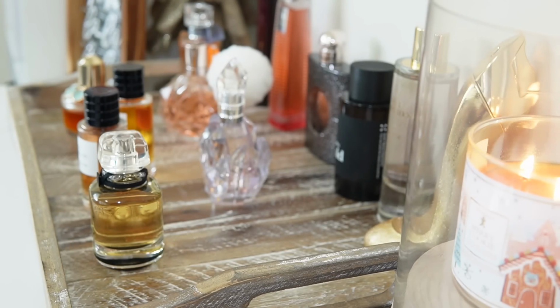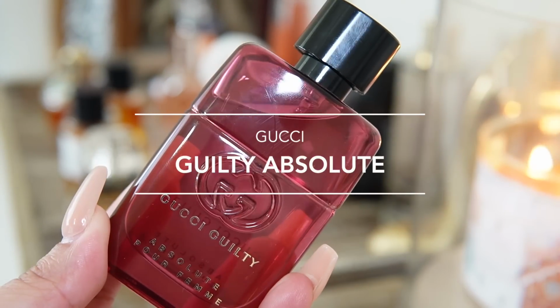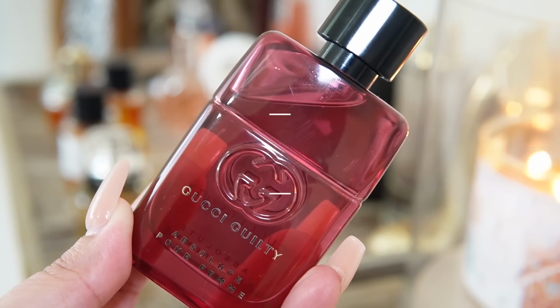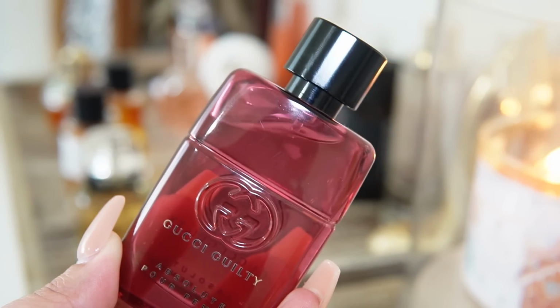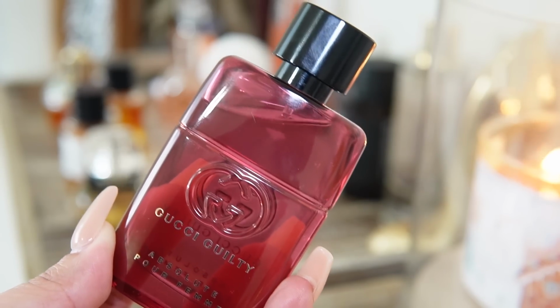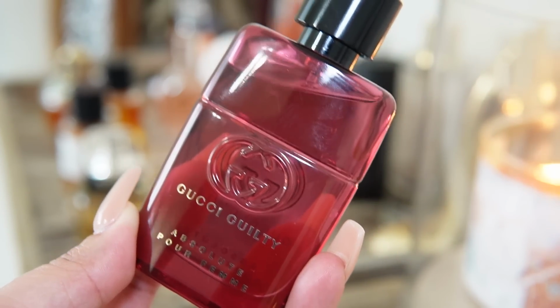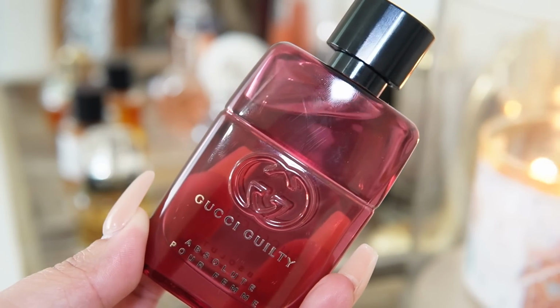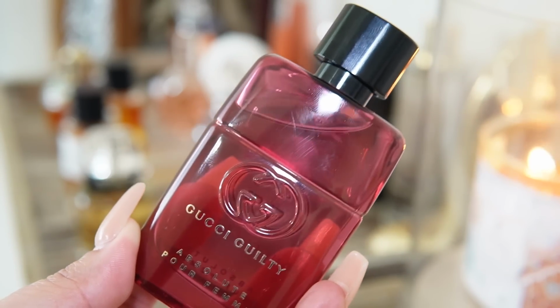Next up, I'm going to be adding Gucci Guilty Absolute Perfume. I have only worn this the first few months after I purchased it and just never picked it up anymore. And I do remember really, really liking the dry down. I wasn't the biggest fan of the opening, but something in the dry down really caught my attention. So I am going to be wearing this one again to see if I will be keeping it or if I will be decluttering this one.